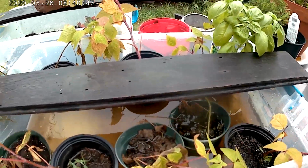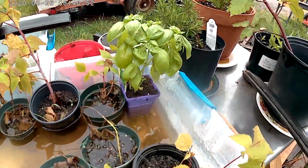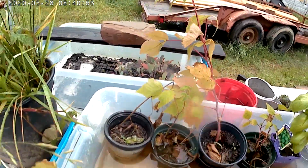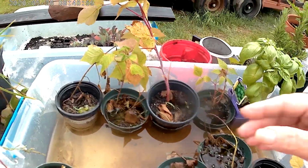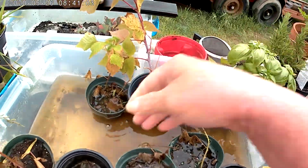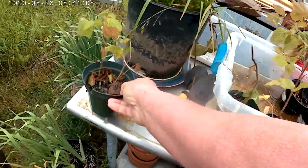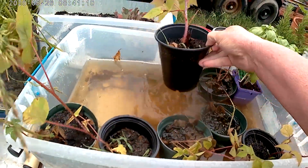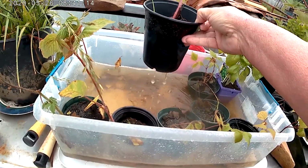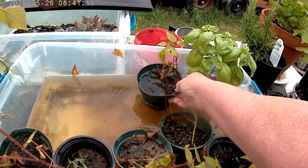This is where I've got some basil that I bought the other day that I haven't gotten replanted, and some blackberry, and most of this is raspberry, but I've got to get this out of here and empty this thing again. I like having these plants in here so that it helps retain some of the water, but we don't need this much water, so we don't need to drown them, that's for sure. So I'm going to get this emptied out and see if we can let these guys have a little bit of air.